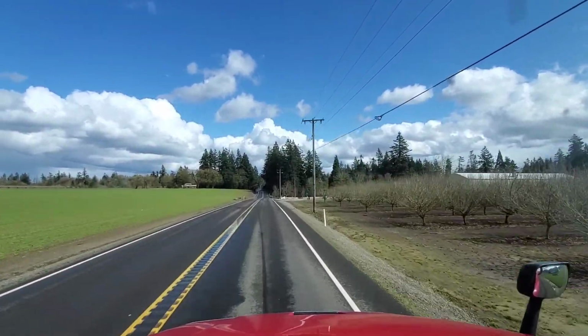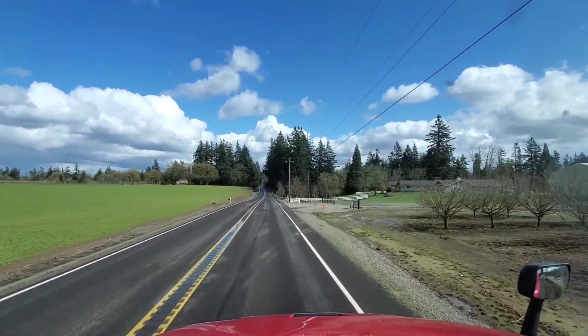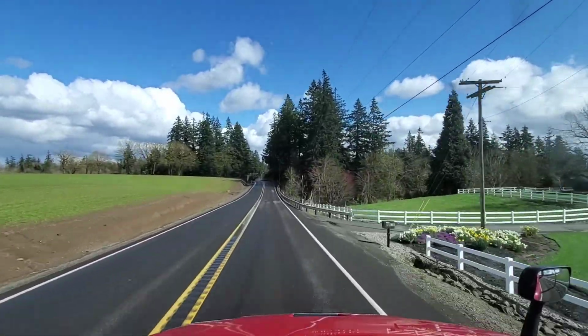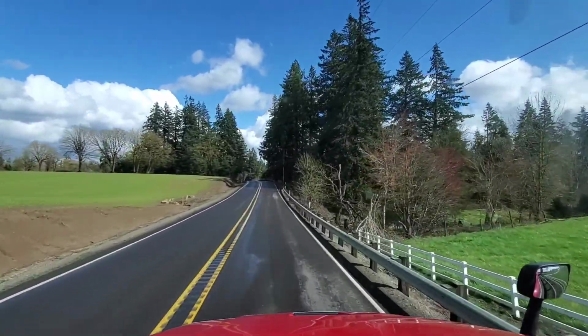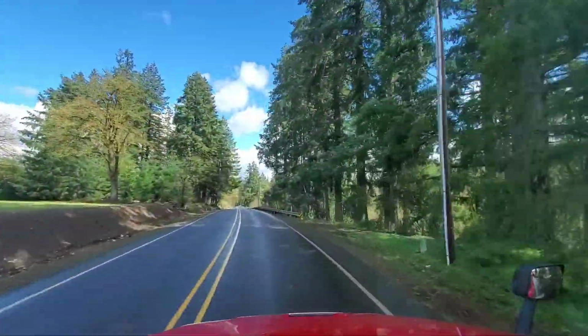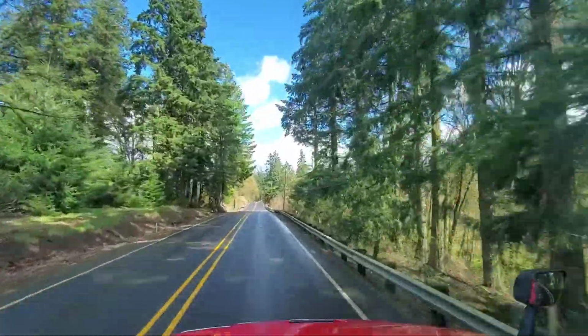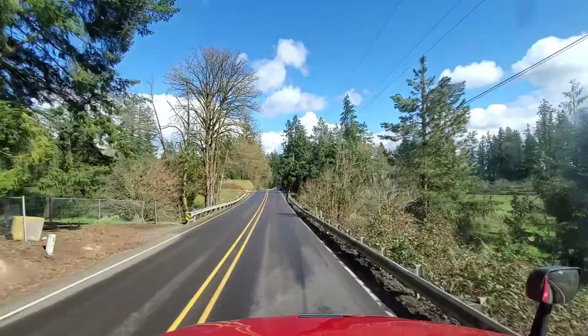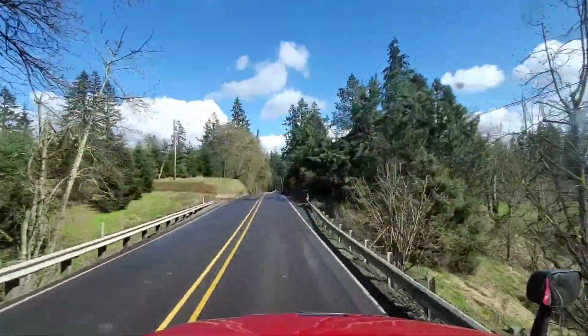Yeah, it's a big old red exclamation point up there in the right hand corner of the freaking display. Stop! No trucks allowed. Hopefully it's just for weight rather than height or anything.